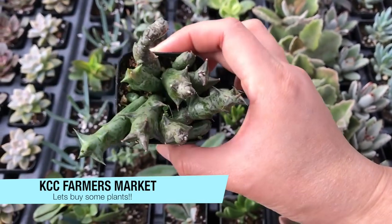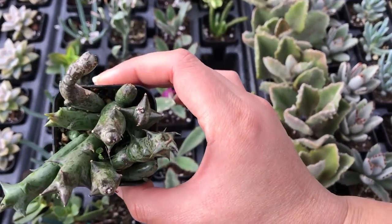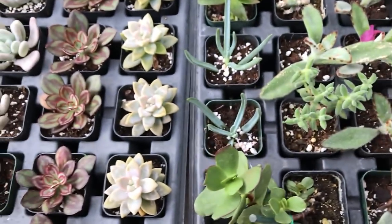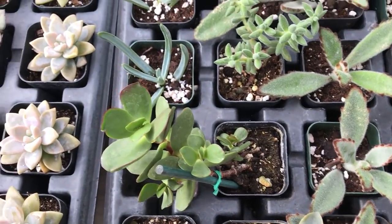So I just found this. I have no idea what it is, and I really want it. So I'm going to see if there's anything else, but I think I want to get this. The 2-inch pots are $3 each, or you can get 4 for $10.